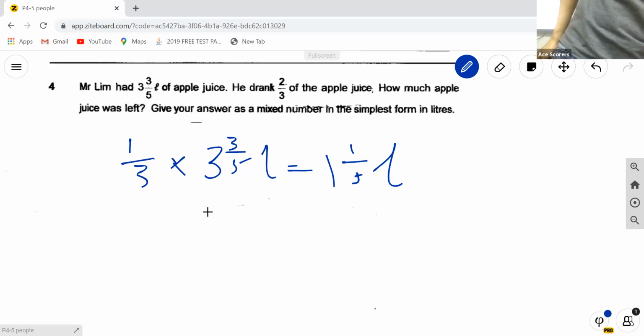Why is it 3 minus 2/3? Because you drank it. No, he drank 2/3 of the apple juice. It's not 2/3 liters of apple juice, right? So you've got to split it into fractions, which is 3 parts. So he drank 2 out of 3 parts of the juice.